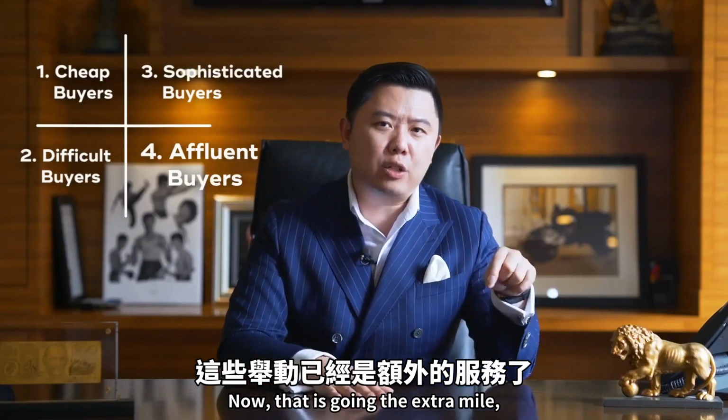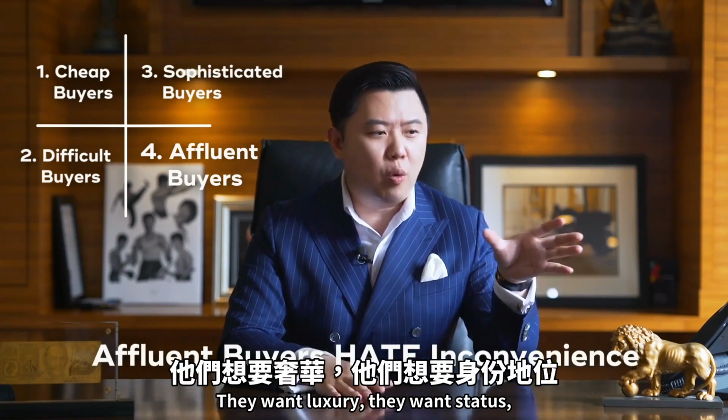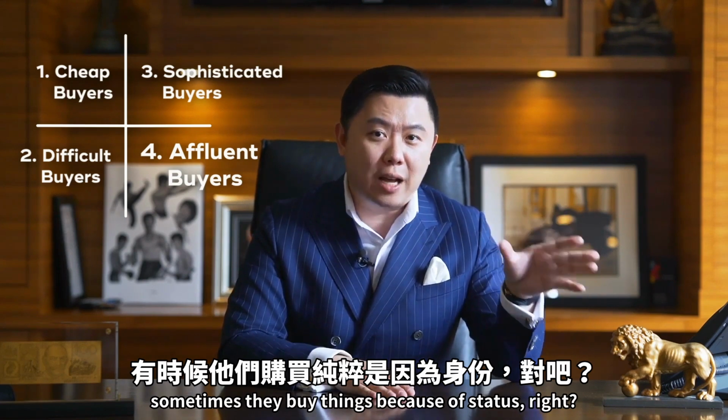Now, that is going the extra mile, that is selling convenience. Affluent buyers hate inconvenience, right? They want luxury. They want status. Sometimes they buy things because of status, right?